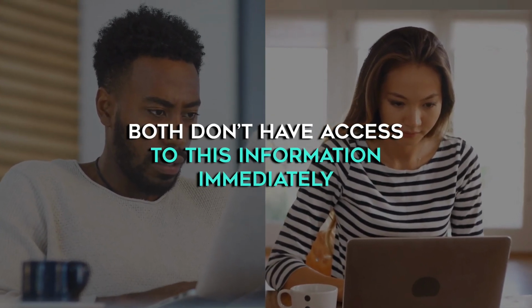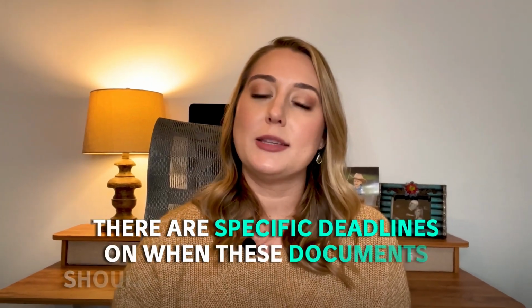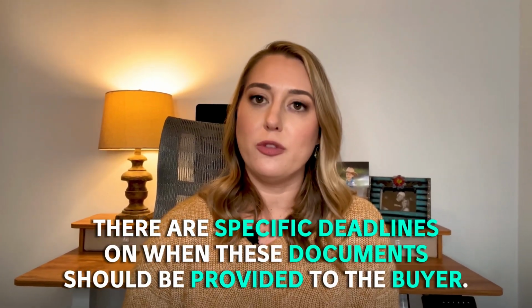However, we don't live in a perfect world, and I come across listings every day that don't have a single document attached to the listing on the MLS. Whether these documents are missing because the seller hasn't provided them to the listing agent yet, or because the listing agent has not uploaded them to the MLS, the point remains that the buyer and the buyer's agent don't have access to this information immediately. And this could potentially put you in a bind, because in the 1 to 4 family residential real estate contract, there are specific deadlines on when some of these documents should be provided to the buyer.